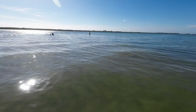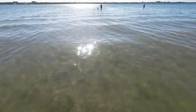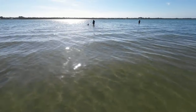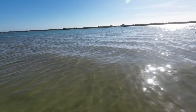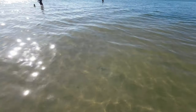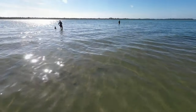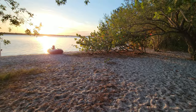Chino's over there with a net. He wants to catch some fish. See, now it got even shallower here. The water's up to my knee, now it's like half there. Yep. Here it is. Pretty neat, huh? Thought I'd show you guys this. I think after this, I'm gonna show you guys the sunset, nighttime, and I think I'll conclude the video with that.